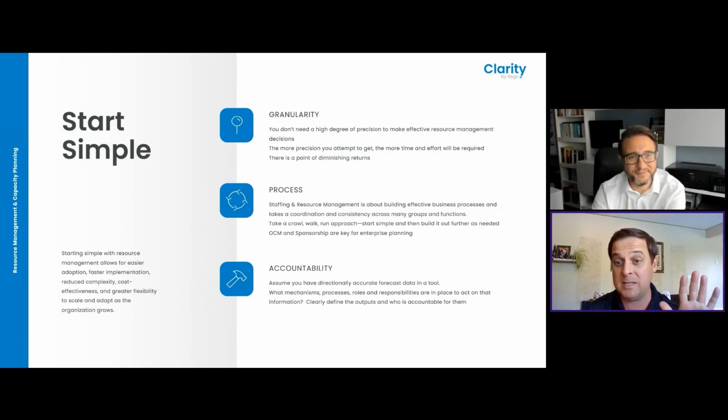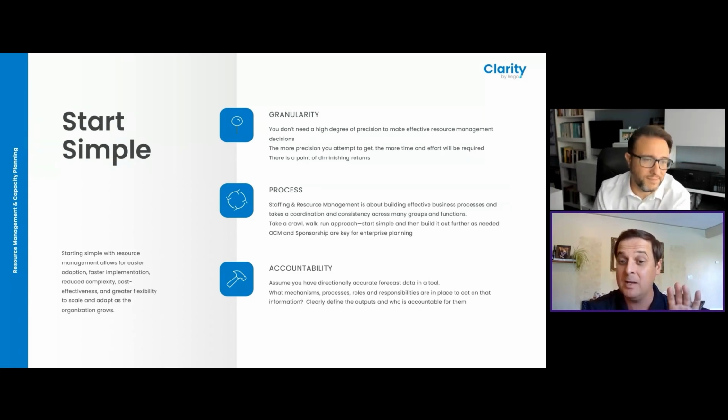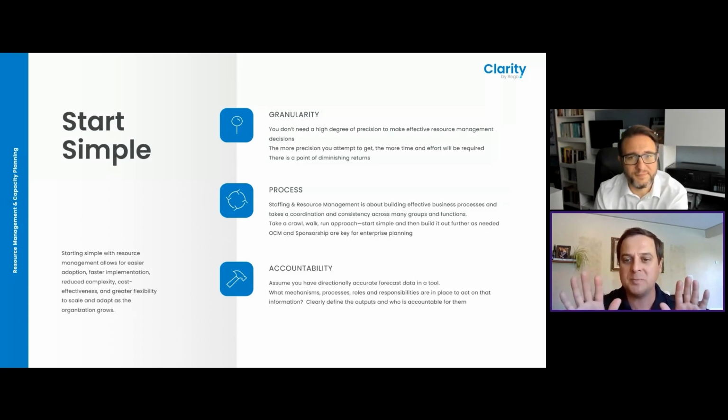Project manager estimates needs. Maybe they get domain experts to help them, right? They might be new, they might not know how to estimate yet, so they go ask experts on the scope. Resource manager staffs to it. Keep a simple cycle, right?